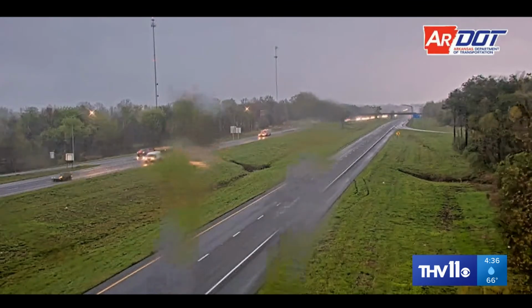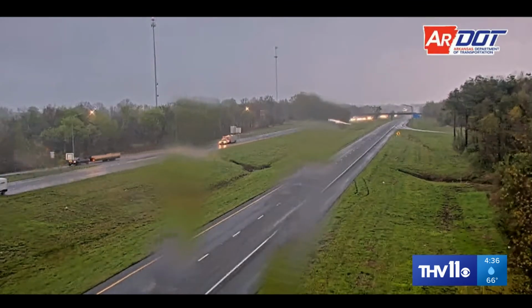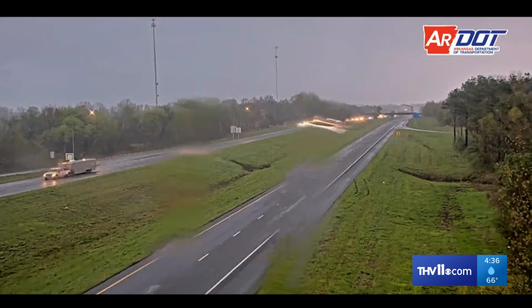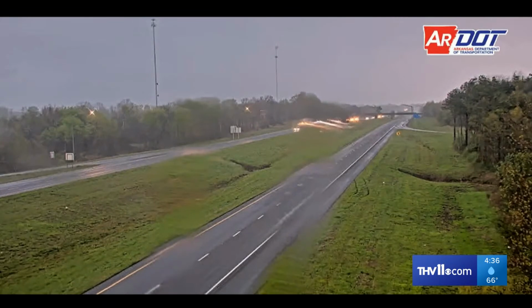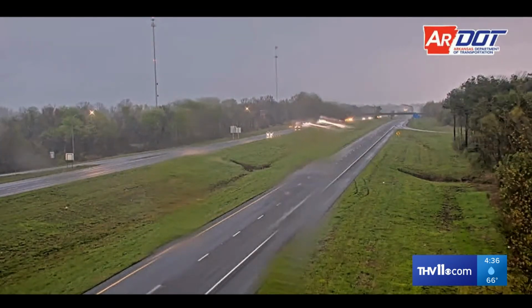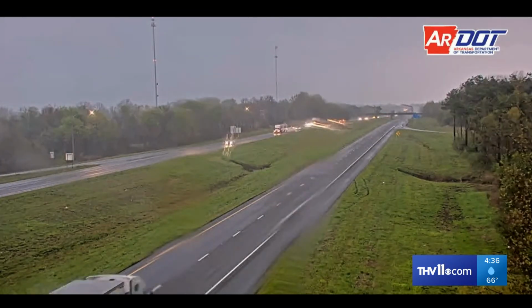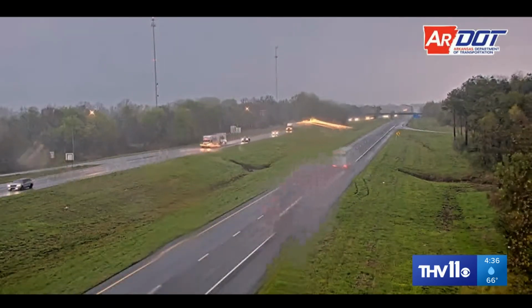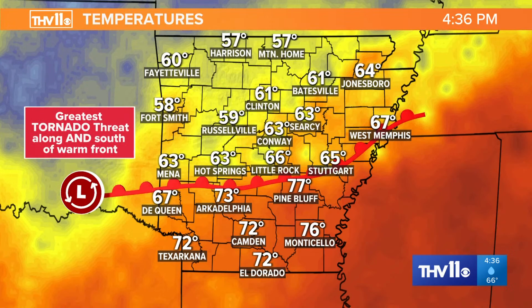Till 4:45, we're still about 9 minutes away, but the rotation has shown some signs of weakening, but may cycle up once again. This part of the state is under a tornado watch until 7 o'clock. We fully expect that southeast Arkansas will be extended through the evening, and when it gets dark, you know, folks, it's hard to find those tornadoes. We don't encourage folks to go out and chase these things. Leave it up to the professionals.